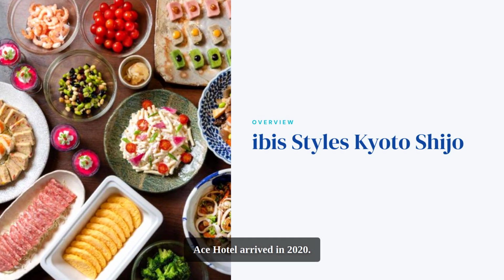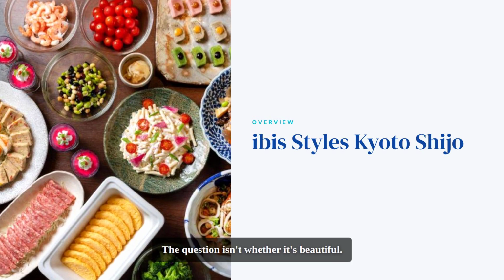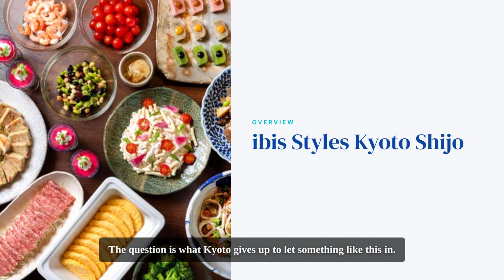Kyoto is 1,200 years old. Ace Hotel arrived in 2020. Does that math even work? This building was a telephone exchange in 1926.